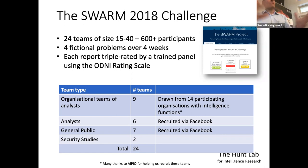So we designed a platform around this idea, and we ran a large exercise where we recruited a whole lot of teams. In fact, we ended up with 24 teams ranging in size from about 15 to 40 people, 600 total participants. We wanted to see if the quality of reasoning of the products they produced on the platform was better than what they would have produced using their normal methods. Many of these people were professional analysts, some within organizations, including a major intelligence organization, and some were analysts we recruited off the internet.